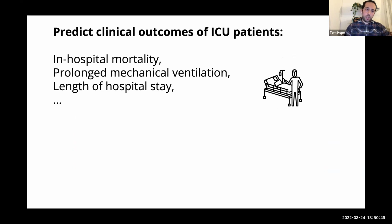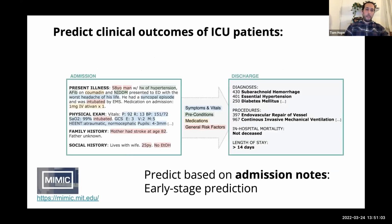Secondly, and finally, I also want to quickly show another approach for prediction. Here we're focusing on predicting clinical outcomes of intensive care unit patients, outcomes like in-hospital mortality or prolonged mechanical ventilation or length of hospital stay. We do this by taking the well-known MIMIC dataset, and we look at admission notes, the notes that a patient has when they come in to the ICU. Then we want to predict what will eventually happen. Like, will there be in-hospital mortality, or what will the length of stay be? Will it be very long? And importantly, this is an early stage prediction, based only on admission time information.